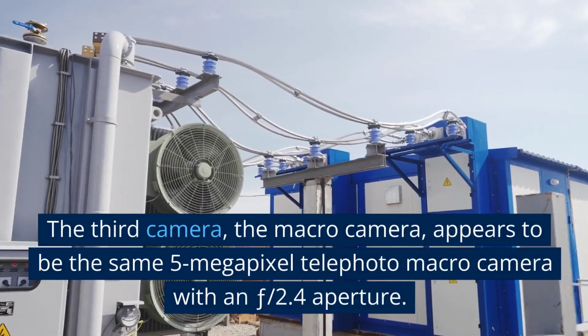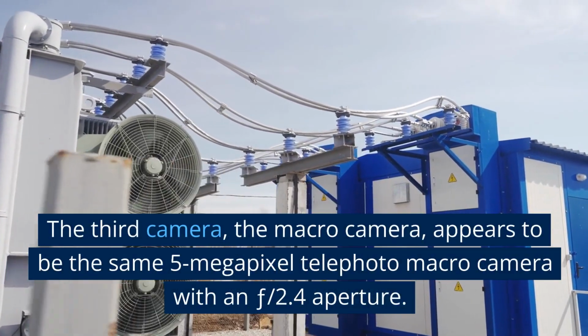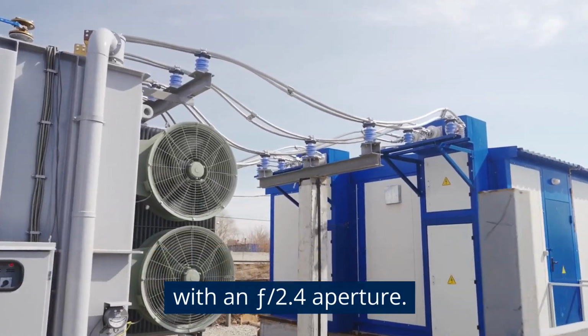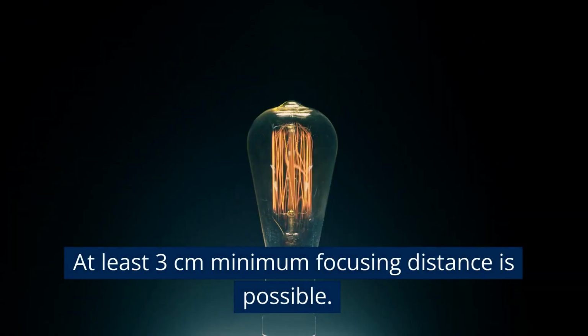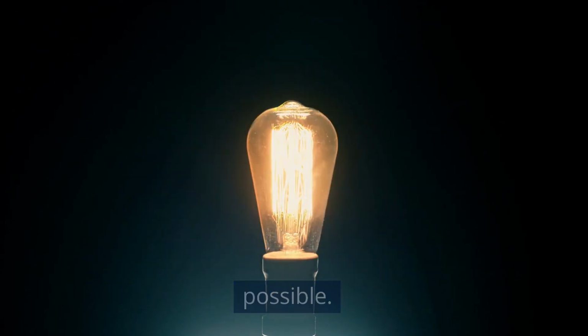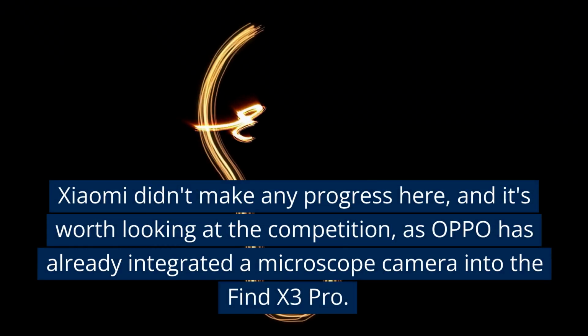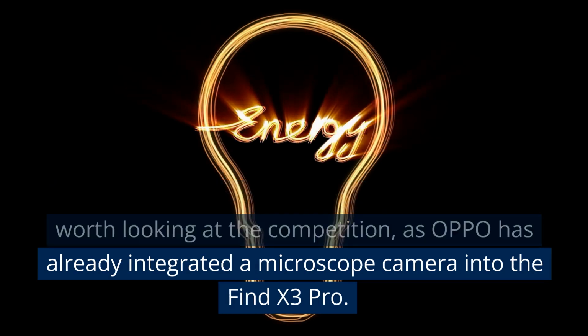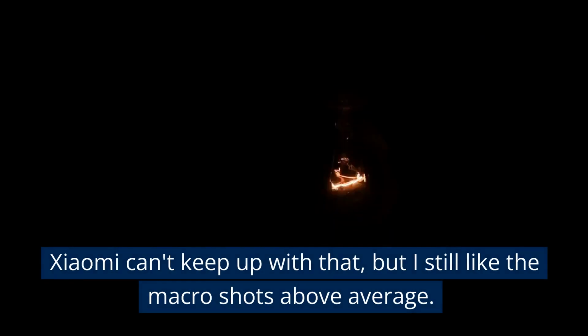The third camera, the macro camera, appears to be the same 5-megapixel telephoto macro camera with an f/2.4 aperture. At least 3 cm minimum focusing distance is possible. Xiaomi didn't make any progress here, and it's worth looking at the competition, as Oppo has already integrated a microscope camera into the Find X3 Pro. Xiaomi can't keep up with that, but I still like the macro shots above average.